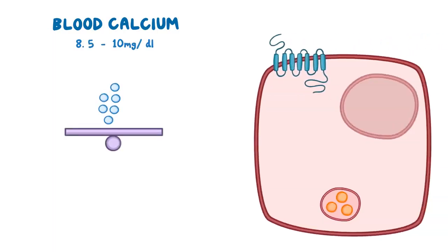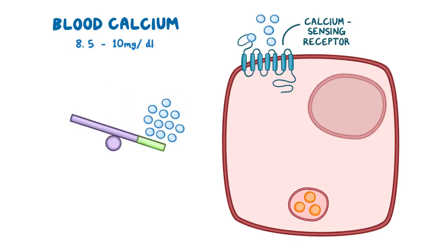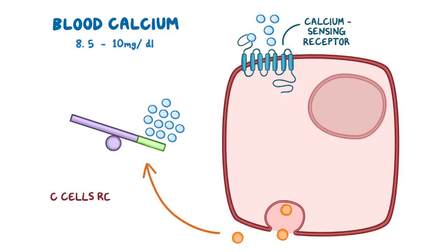Normally, total blood calcium is between 8.5 to 10 mg per deciliter, and changes in calcium levels are detected by calcium-sensing surface receptors on C cells. If the concentration of calcium in the blood goes above the normal range, C cells release calcitonin, lowering blood calcium levels.